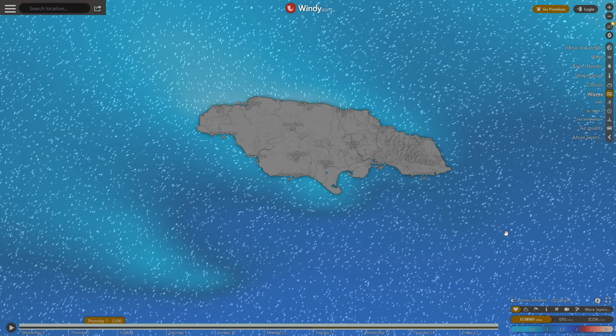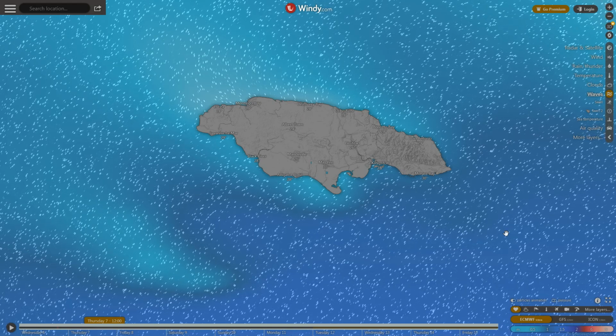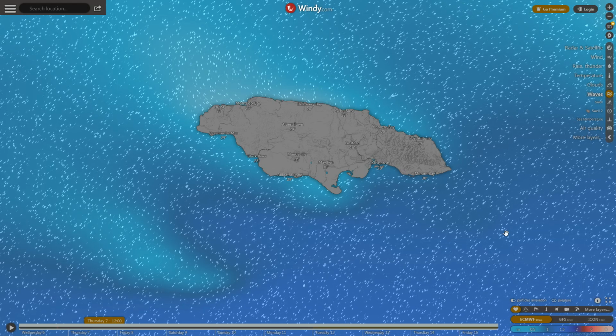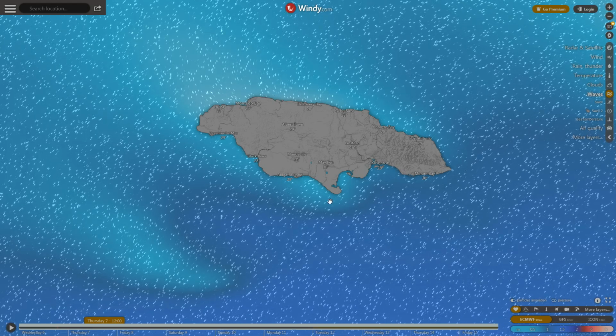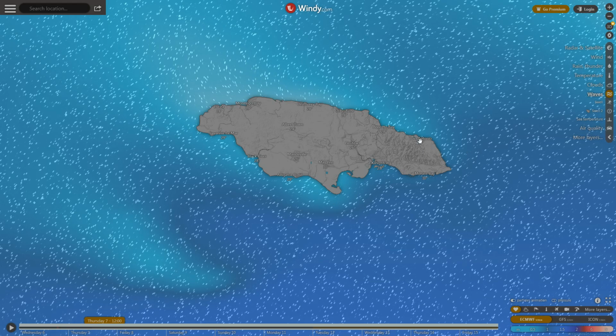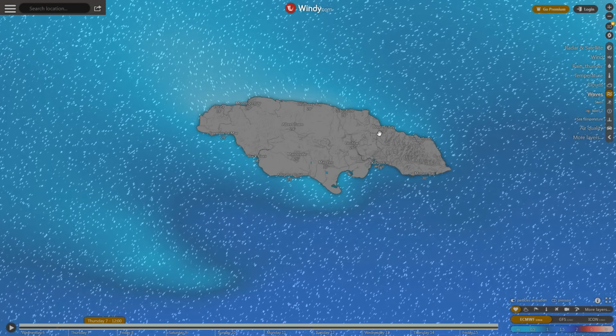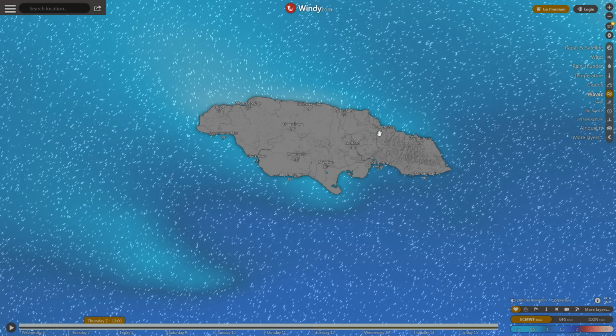Alright, let us take a look at the wave forecast for tomorrow. We can still see much of the same like what we've been receiving all week. More in the way of 1.5 meter wave heights across eastern and southern parishes, while western and northern parishes have less than a meter wave heights with all of those light blue colors.